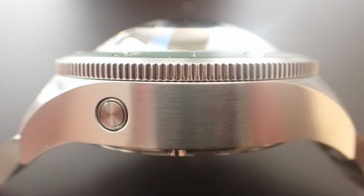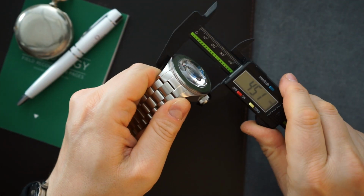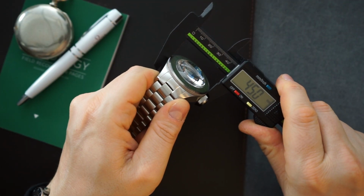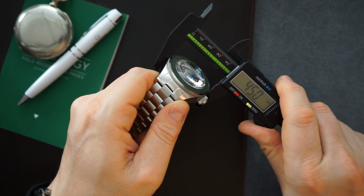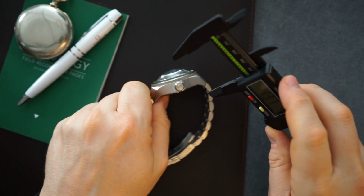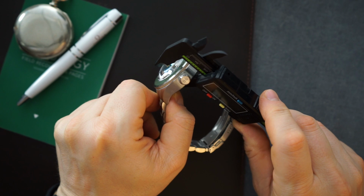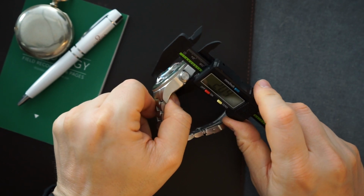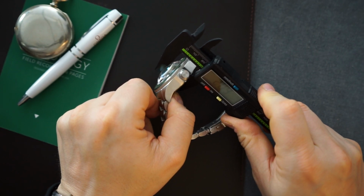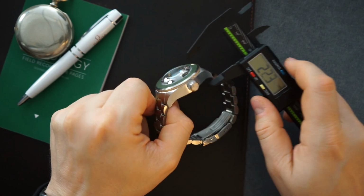And then the case. The case is enormous. It's very, very chunky, but at the same time, it's wearable. I'm going to show you in a minute. But the dimensions are 45 millimeters. Now, really not that bad considering the size and the dimension of this watch. The thickness is big because of that very, very domed sapphire crystal. It is basically a solid piece of sapphire crystal. It's almost 20 millimeters, 20.9 millimeters thick, as you can see, 20.8 millimeters thick.